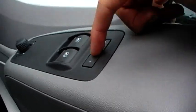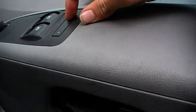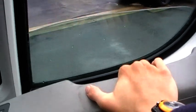Alright, on the door panel you just got your mirror controls, your locks and your sliding door lock, which I think I've just locked the van. Oh yeah, I don't know. We'll figure it out eventually. I mean, the window's down, so I've locked the van.